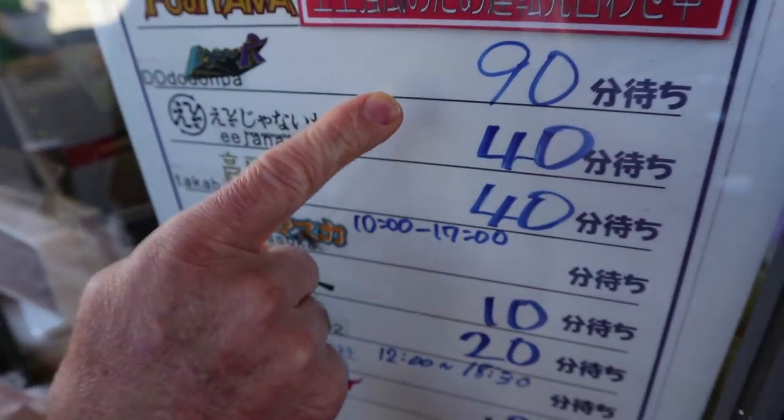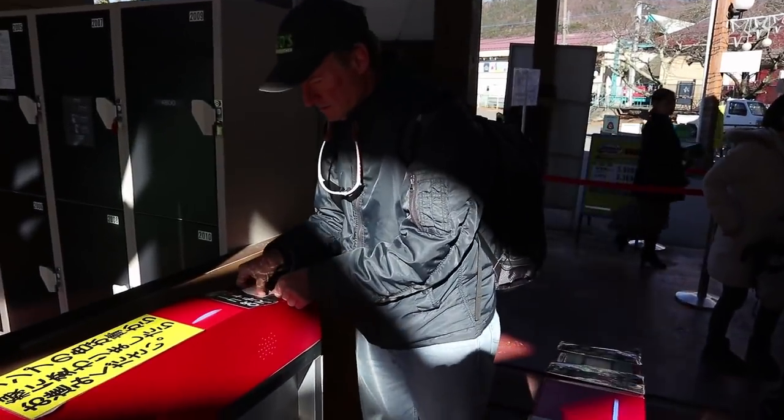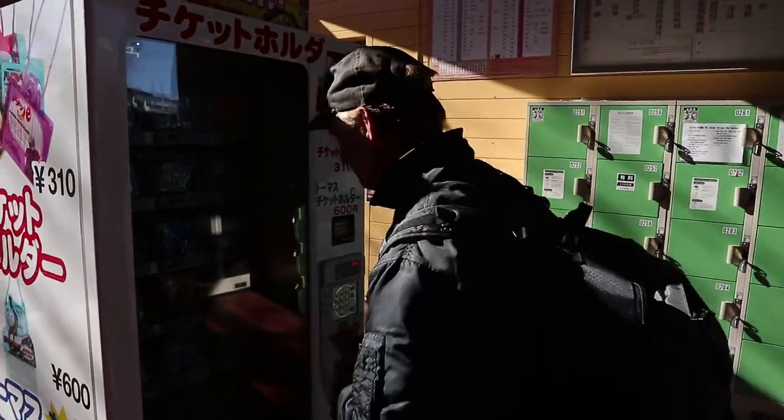This is the wait times for the rides. 90 minutes to wait for the top two roller coasters. But we got all day. I think we can do them both. Get in by QR code. Nice. All right, here we go.